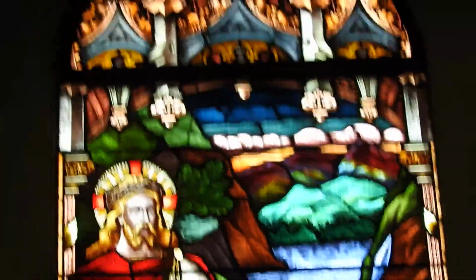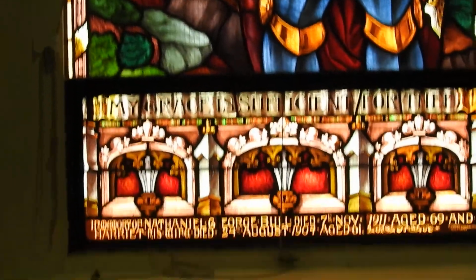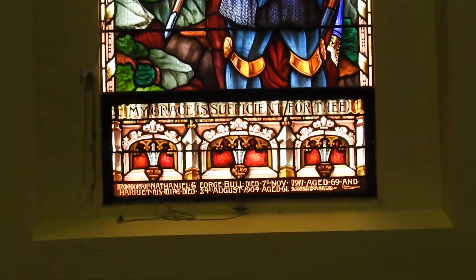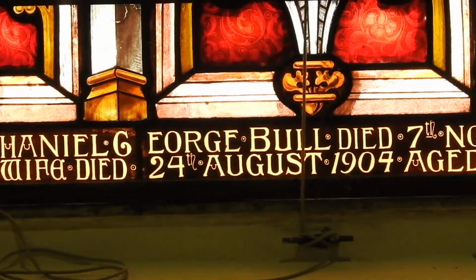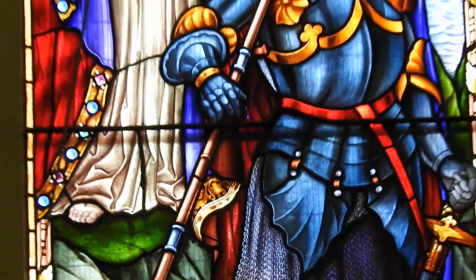And then we'll do a quick perusal of the outside. There's a knight. Just catch the wording on the bottom. Memory of Nathaniel George Bull, 1911 passed away. But yeah, we have a lovely knight.